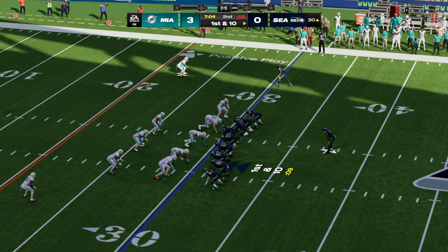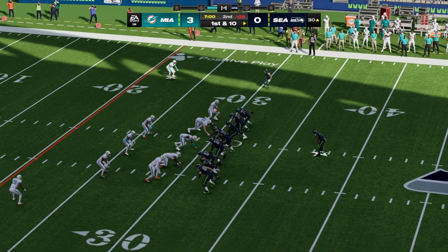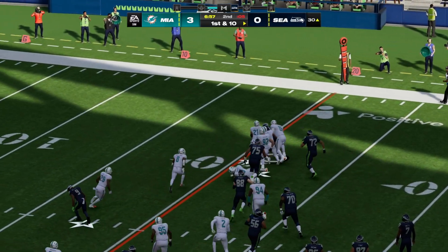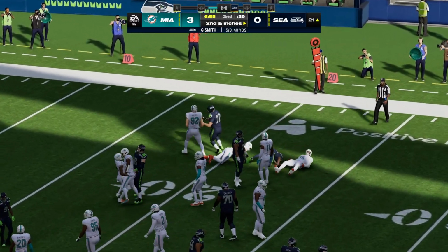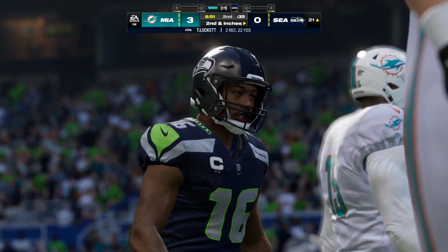Here's another 1st and 10. A quick throw out to Lockett. And a nice little quick spin move before he's dropped. And a pretty good gain.